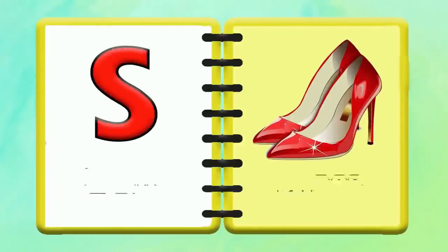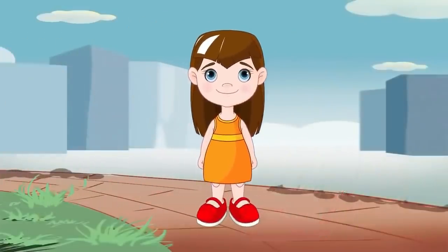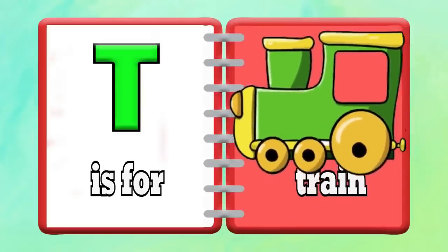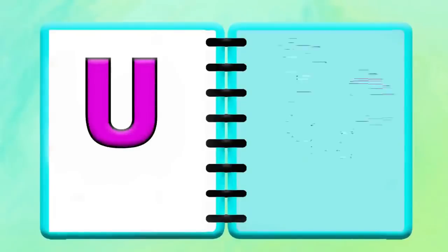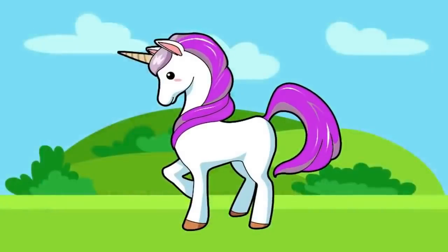S is for shoe. The shoes are red. Susie loves her shoes. T is for train. The color of train is green. Train has so many boxes. U is for unicorn. A horse with one horn. Unicorn has a single horn at its forehead.